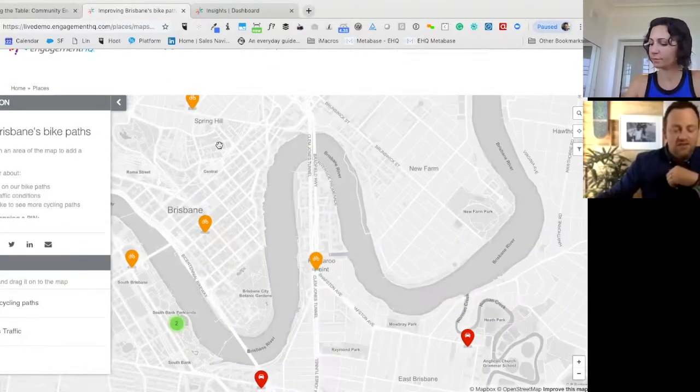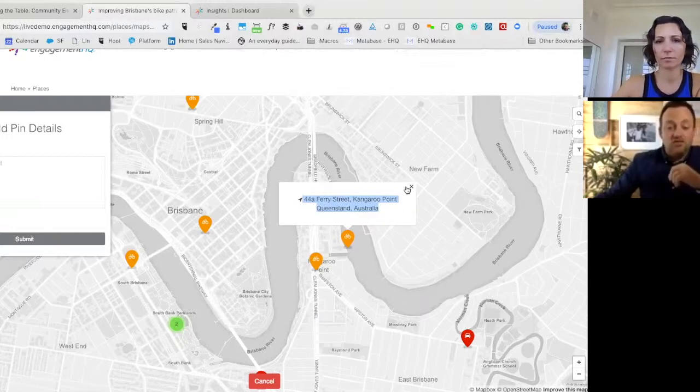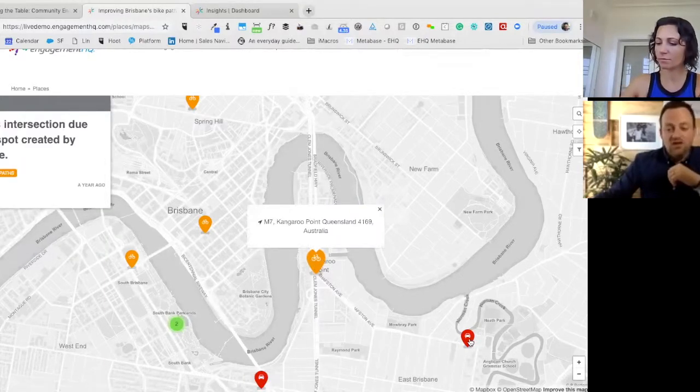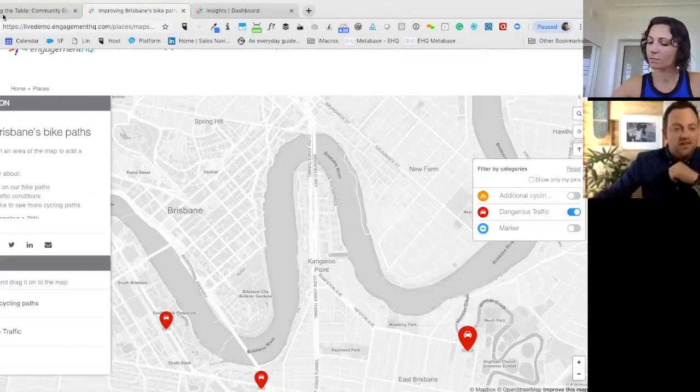You can have a whole range of different pins that you can start to drag and drop. From an accessibility perspective, you're also capturing the actual physical address of the pin drop, and you can start to look at other people's contributions and filter them as a public member. So if you're only interested in the dangerous traffic conditions, you can start to filter and see the hotspots. So it's interactive mapping. Just quickly go back now.